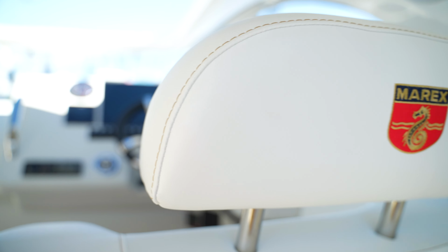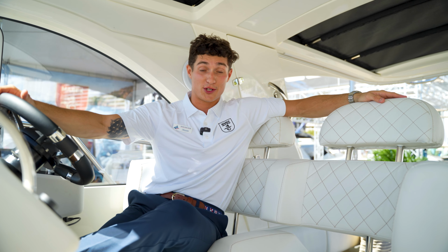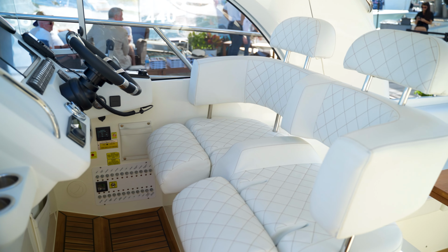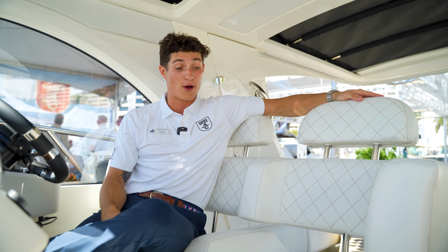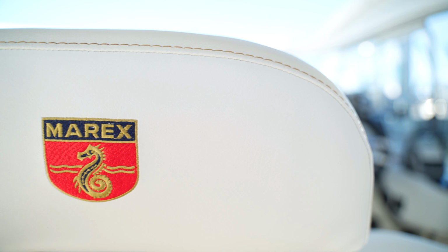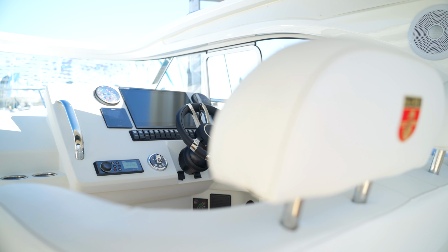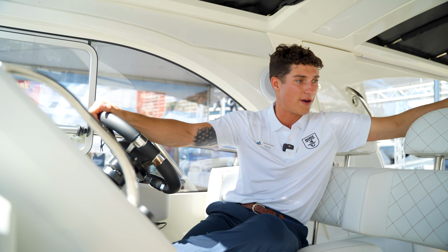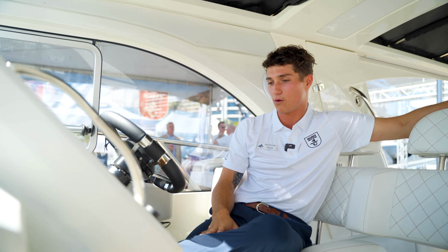As we come forward to the helm area, the first thing I notice is the double bench seat, the double captain's chair. Really allows you to have your companion, your significant other sitting next to you. Allows them to see where the boat's going, feel as if they are also captaining the boat with you. They have a very beautiful helm setup, very nice matte finish here, large Garmin interface, and that's one thing that I found out about Marex is they make a lot of things easier for boaters. Everything's very accessible, everything's easy.